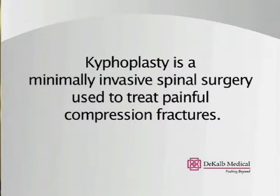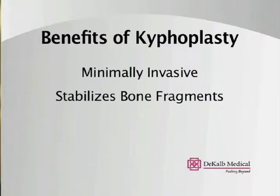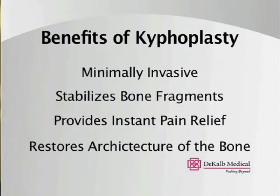Kyphoplasty reduces the risk of additional bone fractures by restoring height to that vertebral body. It is minimally invasive. It stabilizes the bone fragments, and it provides instant relief for the patients. Additionally, it restores the architecture of the bone. And you can imagine that we have the square vertebral body that is now compressed. Once we restore that height, you don't develop the bowing of the back that we see so often in elderly patients.